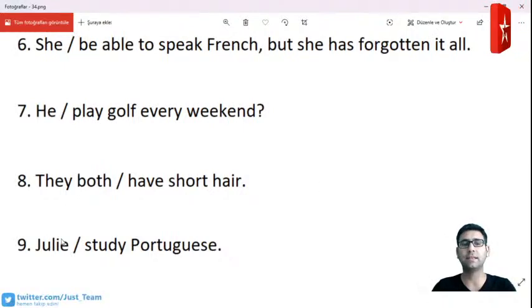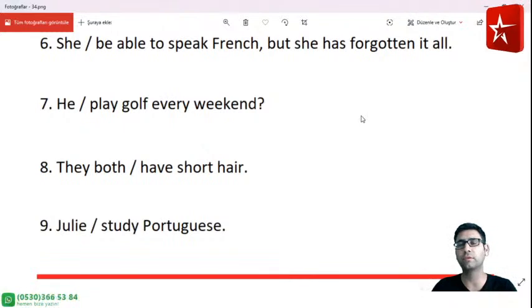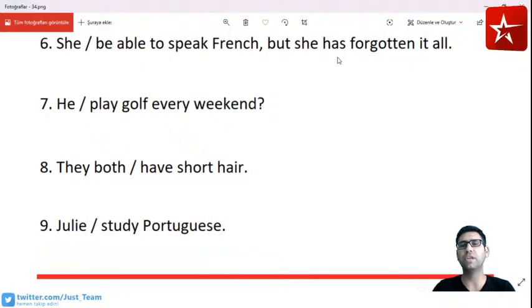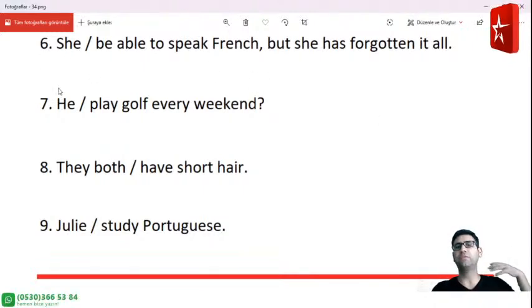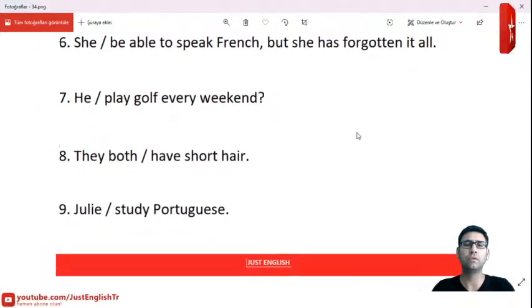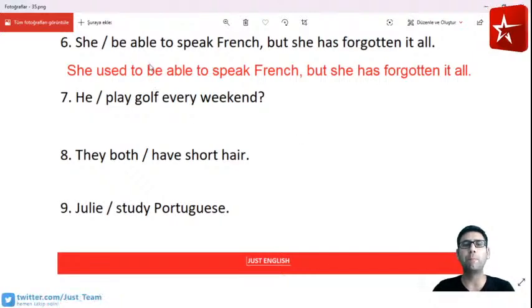6, 7, 8, and 9. So we have four more questions for used to. This is a different question. She be able to speak French, but she has forgotten it all. So that person could speak French in the past, but today she cannot do it. She forgot it. So how are we going to do it? She used to be able to speak French, but she has forgotten it all. Here we have be able to. We are taking this as a whole and using it in our used to sentences.